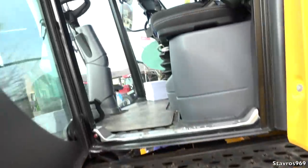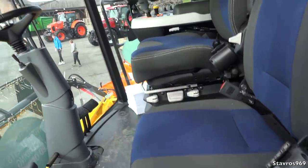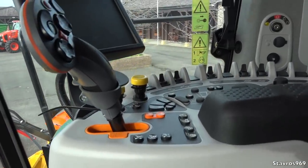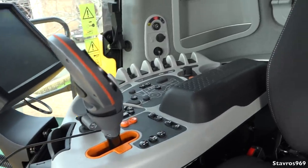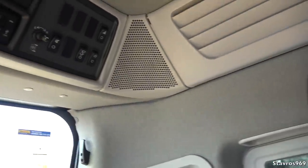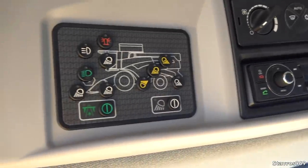It's a bit higher up than a truck, guys. It's a lot higher up. But look, we've got two seats here. You can see the nice leather and trim on the seats. It's a nice luxurious cab. This is what's known in New Holland terms as the Harvest Suite cab. Air conditioned, Bluetooth ready, electric mirrors, and a full array of LED work lights.